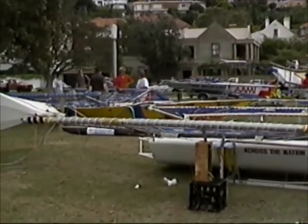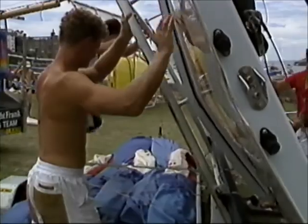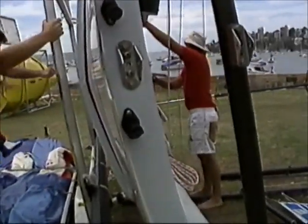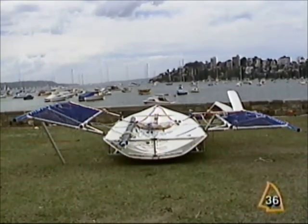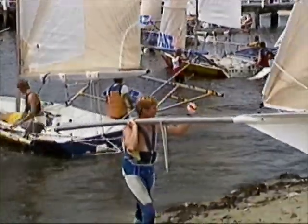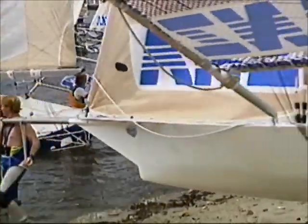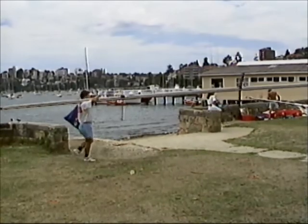The waterline length of the boat is 18 feet. The boat must be somewhere between 6 feet and 8 feet wide. That is the actual hull. There is then that maximum wing beam width of 16 feet. We actually now have a minimum hull weight. It's 82 kilos, which is very close to 200 pounds. And we have a maximum mast height now of about 36 feet.